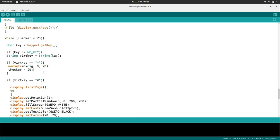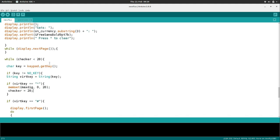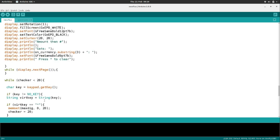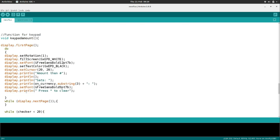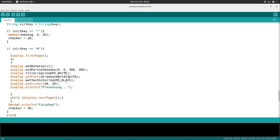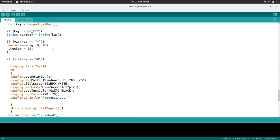Set the checker to 20, which means if you set the checker to 20, it's then going to break out of this while loop, isn't it? Oh, right, okay, then the checker gets set to 0, which is pretty weird. I see, so it breaks out of the while loop, and then it just runs this again. So as far as you're aware, you just clear the numbers. There we go. And then it's what we've got now.